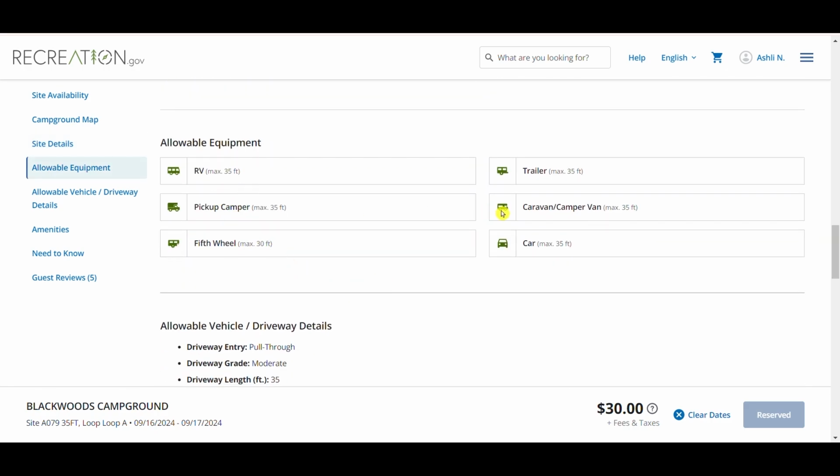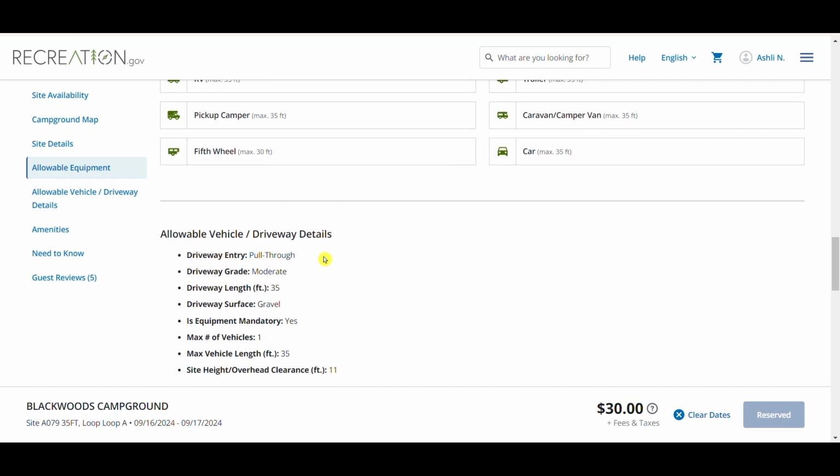And then you can look through here and see it will tell you what you can have in this particular site, which is a lot of different things. So this is a really good one. This driveway is a pull through. The driveway length is 35, which still is not very long. Maximum number of vehicles is 1, and that is your RV.